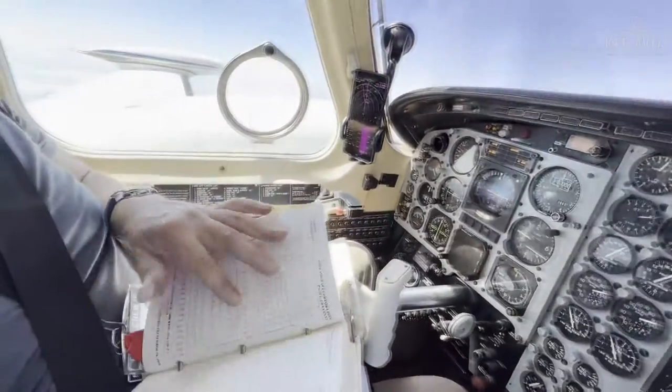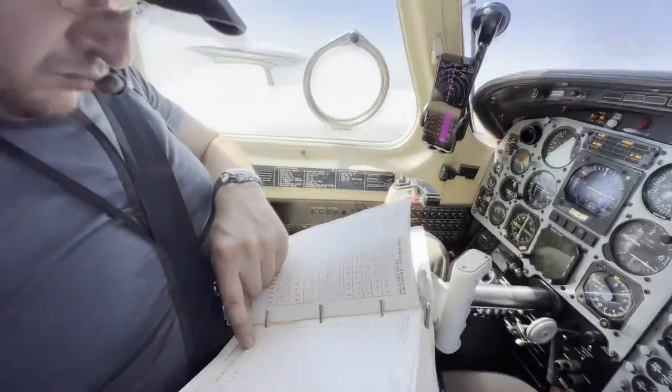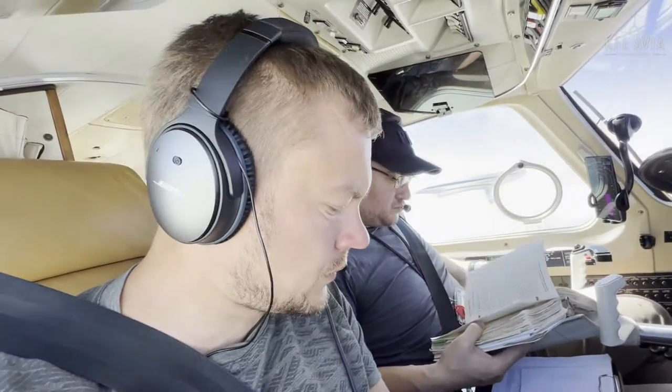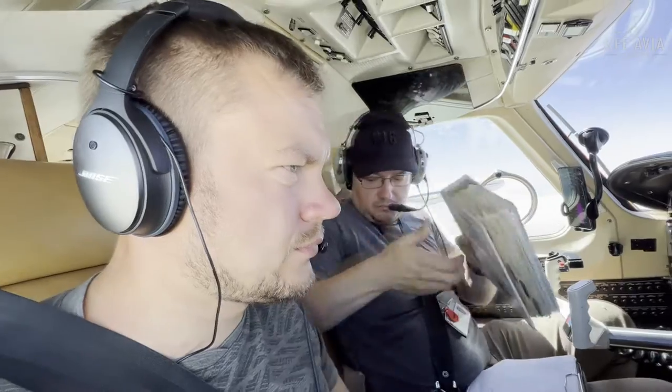Alpha level 190, direct to Tango Romeo Oscar Romeo 6. November 29 Lima Alpha, route direct to Bilgo. Direct Bilgo, November 29 Lima Alpha, merci beaucoup.